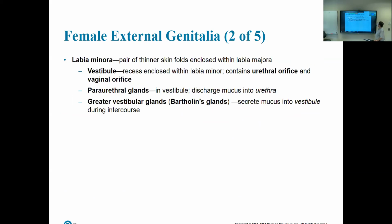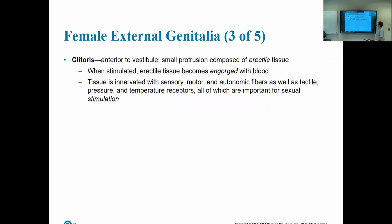another one here, the external genitalia, the vestibule, these structures on the outside, these folds of skin in the female reproductive area. The clitoris is an interesting structure, which we just saw in the side view. This is the same tissue that makes the head of the penis in the male. This is the most sensitive area of the female. This is where the most nerve endings are, and it is actually embryonically the same tissue that makes the head of the penis in the male.